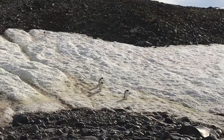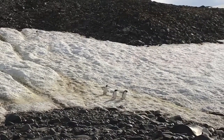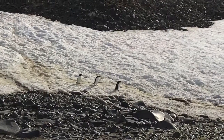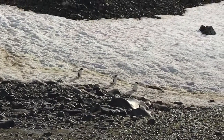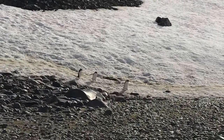Three of them down the mountain. They look like three little kids just marching along.